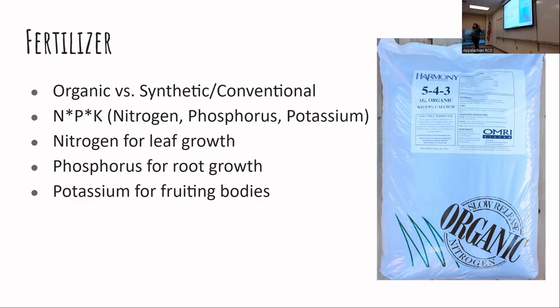A lot of synthetic fertilizers are pretty instantaneous. They just give a lot of juice up front. It's kind of like putting your plants on steroids. It makes them look big and beefy and healthy, but not great for the insides. So I prefer a slow release fertilizer, which gives a slow, steady release of nutrients, nothing big.